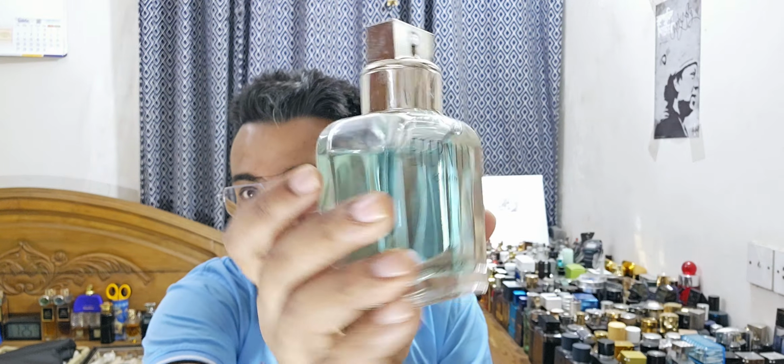So this is a little bit different. It has this mild green juice, as you can tell. This is a little bit different than Eternity Aqua or fragrances like those. Aqua is more like a Polo Blue. Some of the other Eternity Summers have some fruity vibes, some summery vibes.